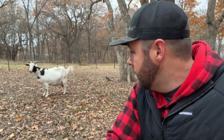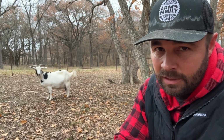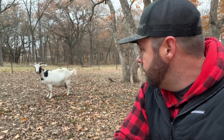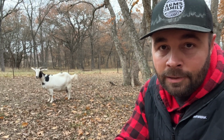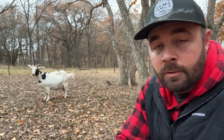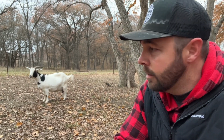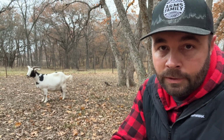Well, it's now 5 o'clock in the evening and Mama Goat here still has not really gone into labor. She's kind of been just off by herself all day. She seems uncomfortable, let's say that. I would have thought she would have had her babies by now, but sometimes it takes a while. And I'm not too concerned yet, but we're gonna keep a close watch on her the rest of the evening and tonight. Hopefully by morning she'll have a couple babies on the ground, but I don't know, we'll see.